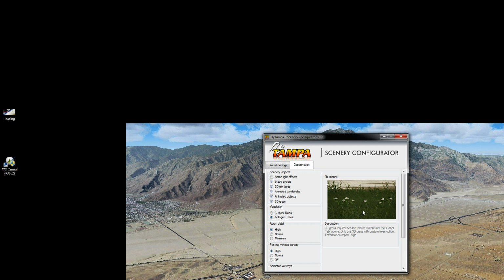I'm actually going to keep the 3D grass, even though if you're using autogen trees, so the autogen trees here, and you can see here it says, if you activate autogen trees, seasonal textures will be switched automatically. No season switch is required. Note that the final look of autogen trees may vary depending on the type of third-party add-ons you use. And then here, 3D grass requires a seasoned texture switch from the global tab above. Only use 3D grass with custom trees option. So in this case, I just leave it on anyway because I really like it.